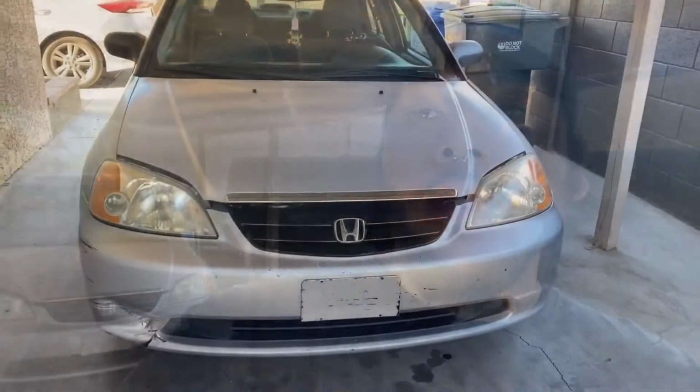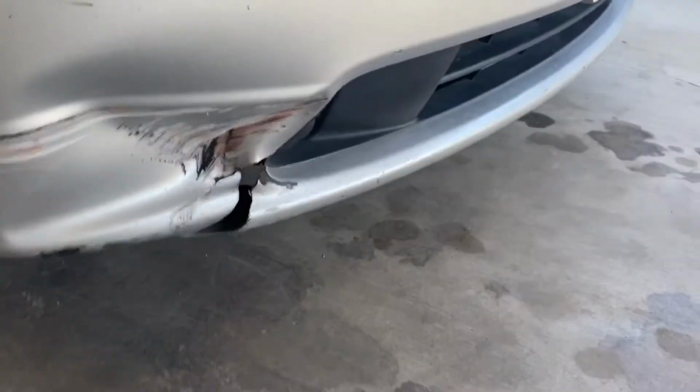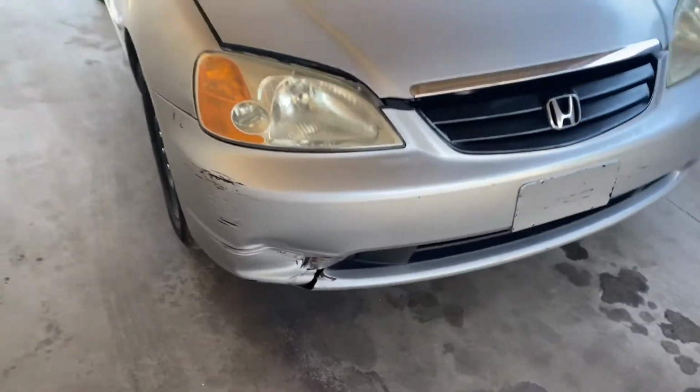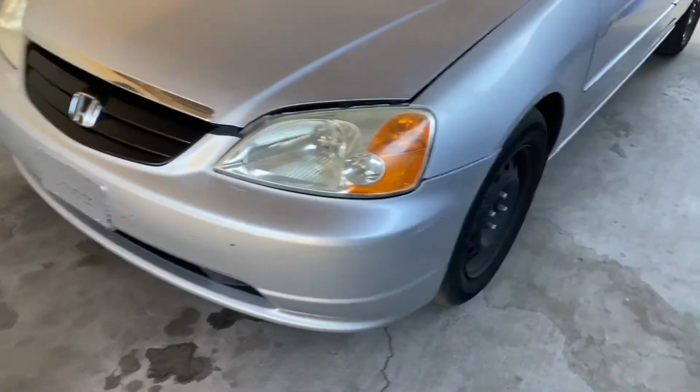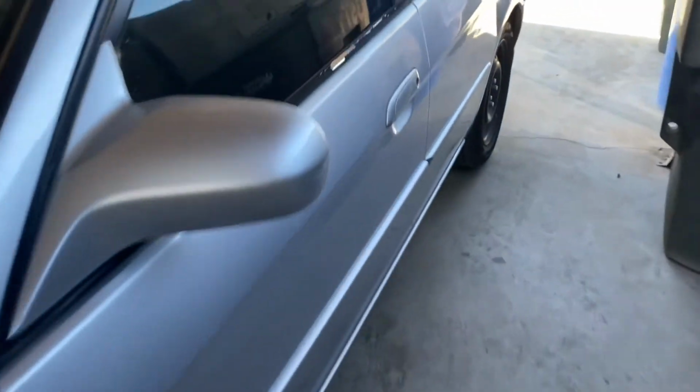Today we're going to be working on the other daily, the 2001 Honda Civic. So let me flip the camera on and show you guys what we're going to be doing today. All right, guys. As you can already see, we got some front end damage right there. A lot of people might see that and think there's no fixing it, but you guys will see. I already went ahead and popped the hood open. Let me just show you the back as well.